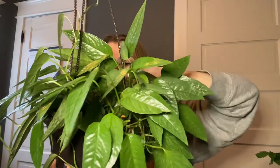So what I do is I just feel how heavy it is. I don't know if anyone else does this with their plants, but once it starts getting light, if that makes sense, I just give it a nice water until it feels heavy again. That's what I usually do with my big hanging plants where it's hard to get into the soil to check how wet it is. I just check how heavy it is.